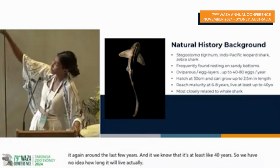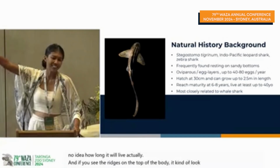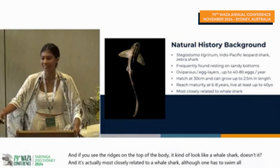And if you see the ridges on the top of the body, it kind of looks like a whale shark, doesn't it? And it's actually most closely related to a whale shark, although one has to swim all the time and the other one just sits.